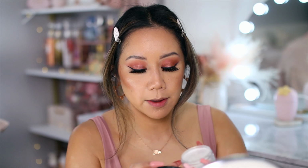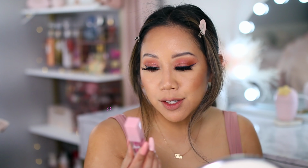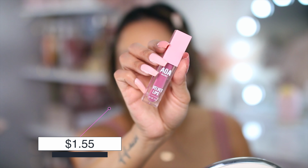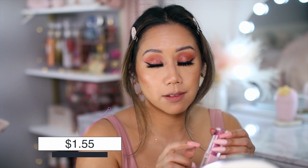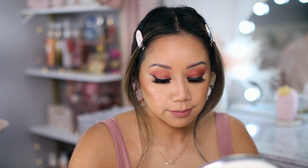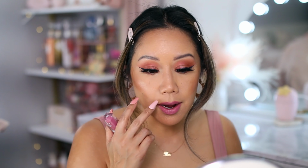Lip liner is from I Heart Revolution. It's like one of my favorite shades. These are from AOA Studio. It's the Velvet Lips. I was planning on filming a whole lip swatch video on these because they're perfect for spring. This one's called Ira. It's gorgeous. Pillowy soft. The reason why I lined the lips first with a lip liner is because they're very vibrant. I wanted it to be a little bit more toned down.